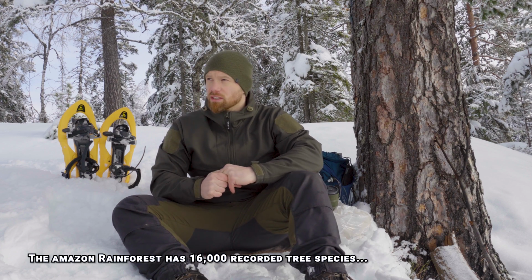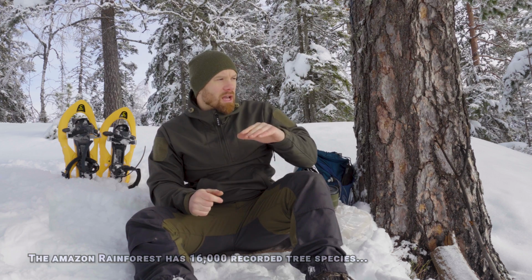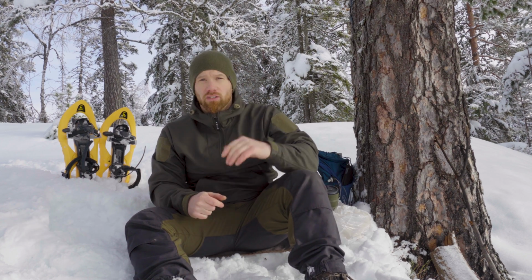And that's it really. I mean, the boreal forest in its natural state is quite species poor. There's not many species that can tolerate the conditions. And where I am here, I'm actually about 450 metres above sea level.